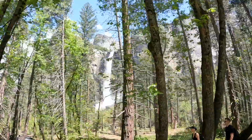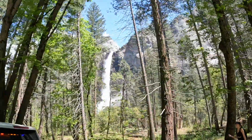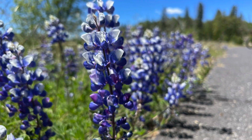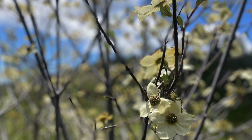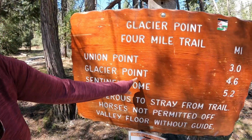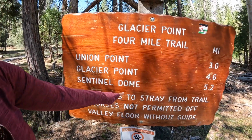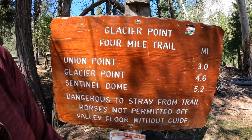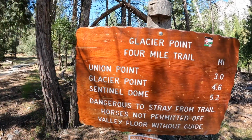It's spring right now, and it's an amazing time to come to Yosemite because there are waterfalls everywhere you look, and the wildflowers are in bloom, so pretty spectacular. We are gonna see some of the beautiful sights and show you some of them along the way. So the 4 mile trail goes all the way up to Glacier Point and Sentinel Dome, but we're just probably gonna turn around at the 3 mile mark and do a 6 miler. But who knows, maybe we'll do more.